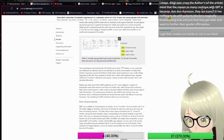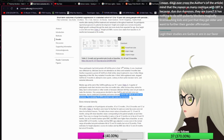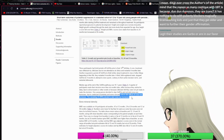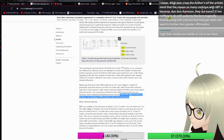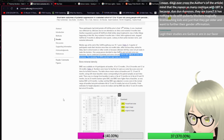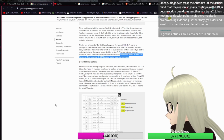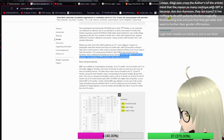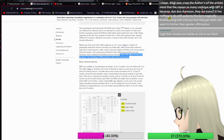So the one child that decided not to transition decided so because of fear of side effects, not because of not being trans. Wow, okay. Yeah, legit, their studies are garbage or are in our favor, literally. And they themselves post the link to the studies. We are not looking at studies that we have brought forward yet. We are looking at the studies that this page has linked. Interesting.